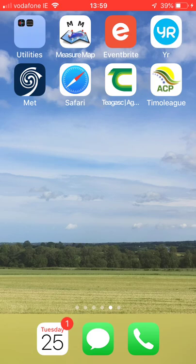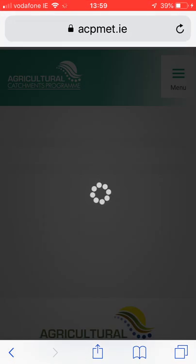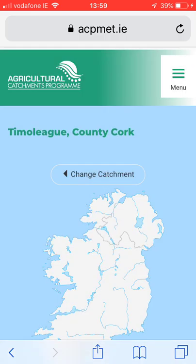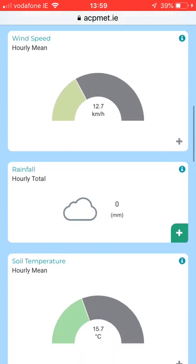So in the future, if I just want to open up and see what the weather is like in the Timoleague catchment area in County Cork, I just click on that and it automatically opens the Timoleague page. And we can get the hourly update on what the weather has been like.